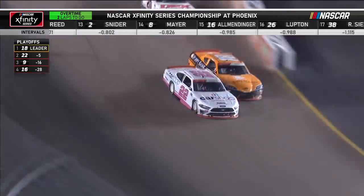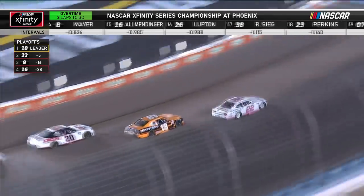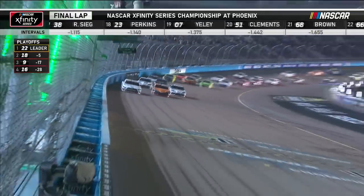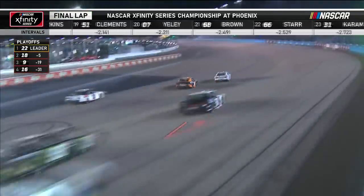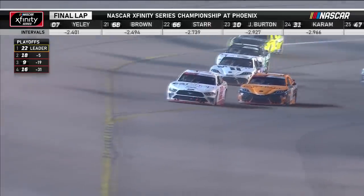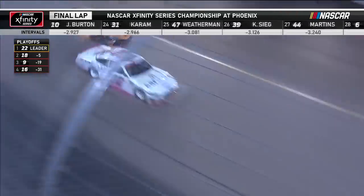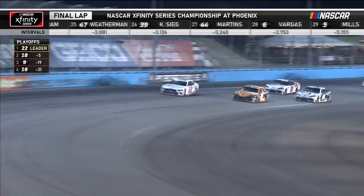Oh, he's going to get loose. The 18 gets a little loose, slides up the track. No contact, but it did move the 22 up the racetrack. He wasn't able to finish the corner. One more time around. Daniel's still right there. What will he do? The two fighting for the win and the championship.